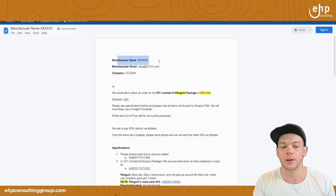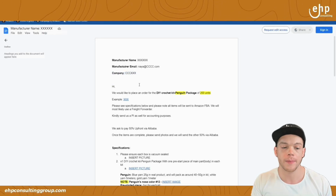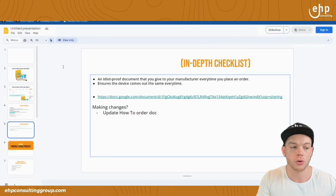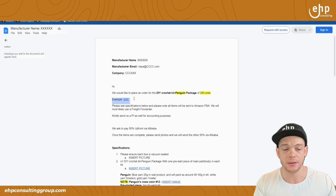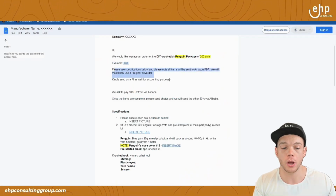You're going to put your manufacturer name, your manufacturer email, the company, right? And then you say, hi, I would like to place an order for Penguin crochet kits. Here's an example. You're going to send them an example of the item that you want created. Maybe I'd send them this. Please see the specifications below.